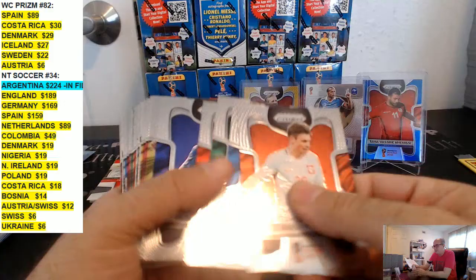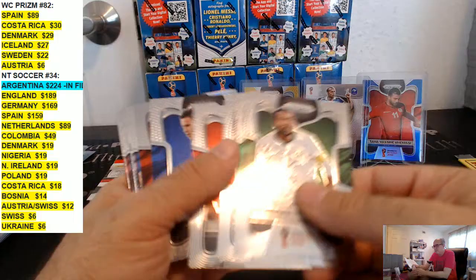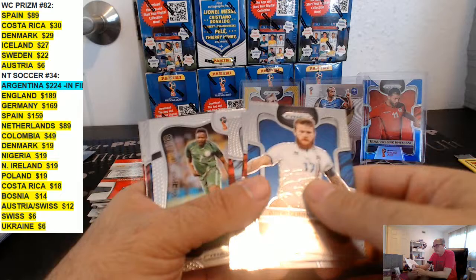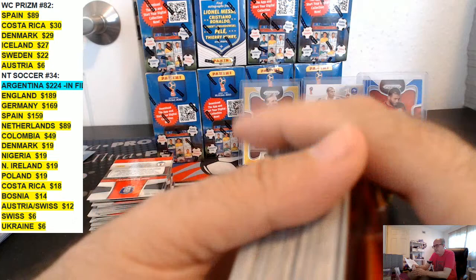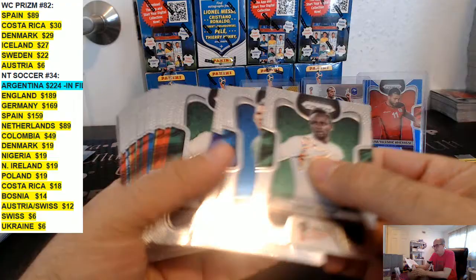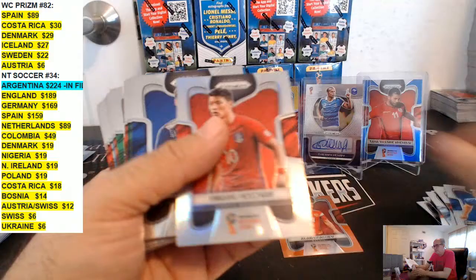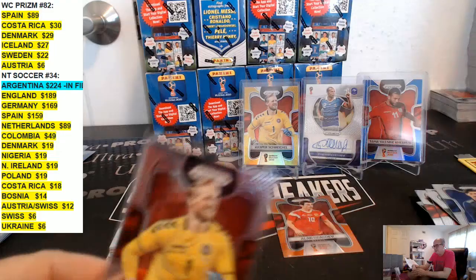Marcelo, Cavani, Courtois, Umtiti, Schön, Musa, Forsberg. Sadio Mane, Hector Moreno, Heechan. Wow. It's a Kasper Schmeichel kind of a case. You got Kasper Schmeichel gold and Kasper Schmeichel Cyrillic in the same box.